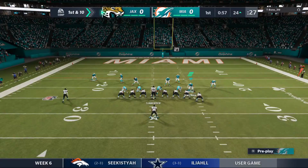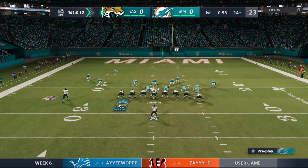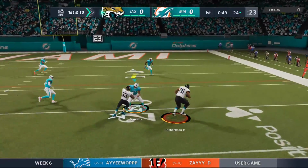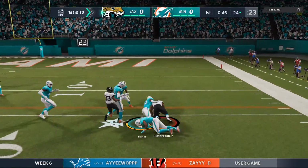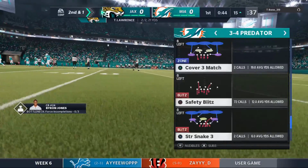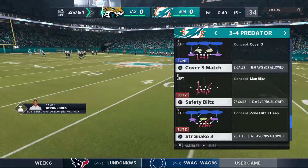Clock running under a minute to go in a scoreless first quarter. Now on first down, he'll drop to throw it. That's going to be caught by Richardson. He's tackled a yard short of the marker. Good gain of 9 on first down. Really been an ideal start for them. They get the turnover on the opening possession.